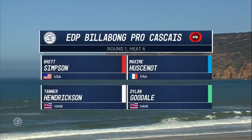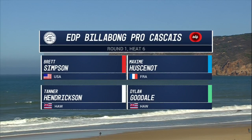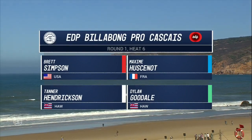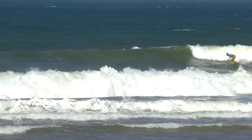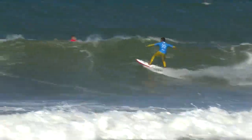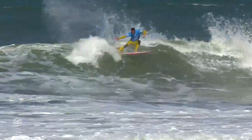And we're into heat number 6. Brett Simpson, Maxime Huscenot, Tanner Hendrickson, and Dylan Goodale out in the water right now. We got a pair of Hawaiians, a French surfer, and Brett Simpson, who wants to get back onto the championship tour. Bored to the chops and is out there with some glue holding his lip together. So let's see if he can put it to good use as we watch Maxime here.